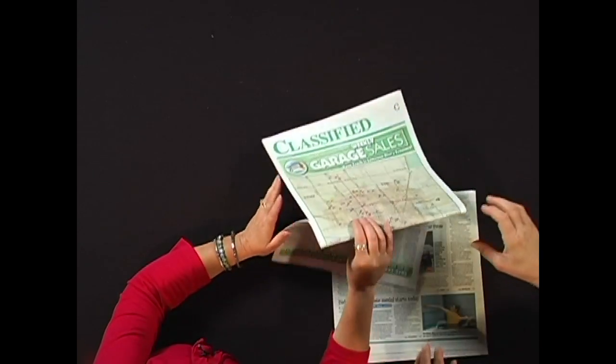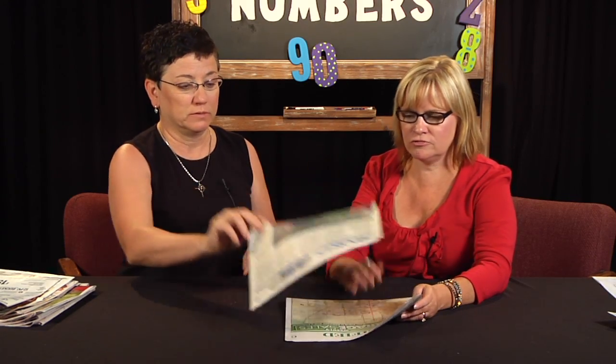So much math involved in newspapers, and again, there's something that most of us have around the house that's so easy for you to pick up and use with your child regardless of the age. It could be very simple to very complex, into middle school, high school math. So, fun skill, and it doesn't cost you any extra if you're already taking the newspaper.